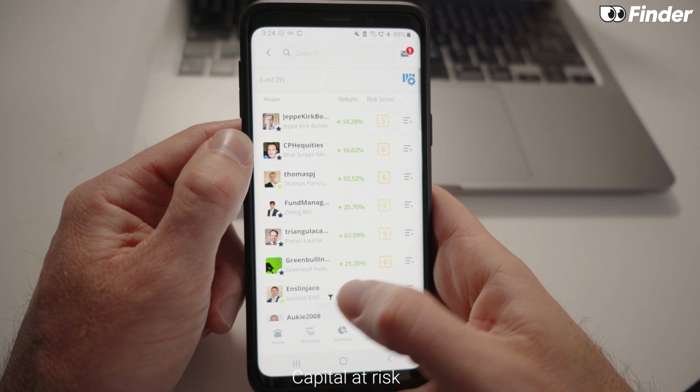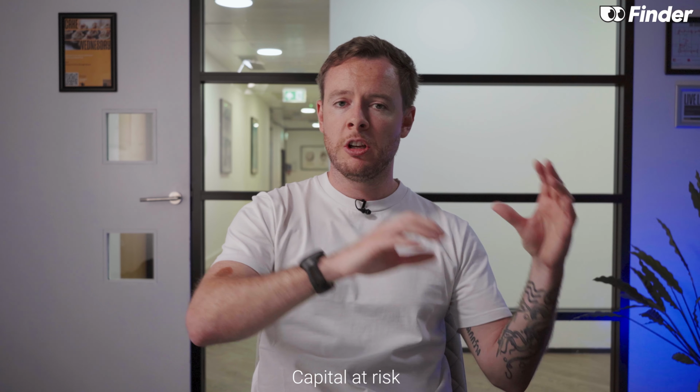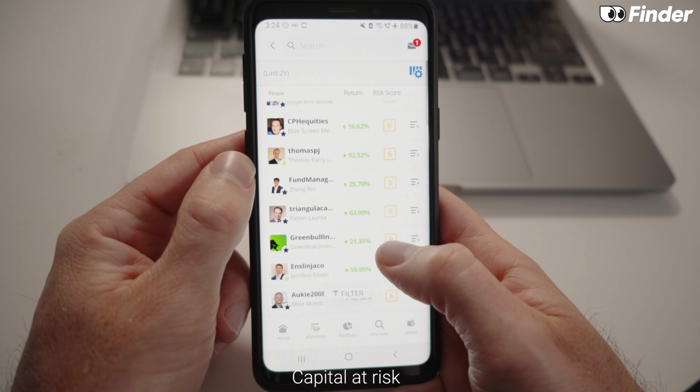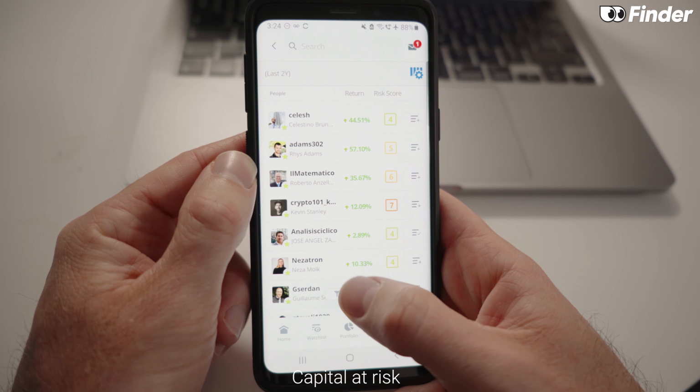by letting you filter using risk, duration, and asset type. So for example, I could choose high risk, 2+ years, and investors who only trade stocks. And then eToro will give me a bunch of potential traders with more stats to help me narrow down who I'd want to copy.